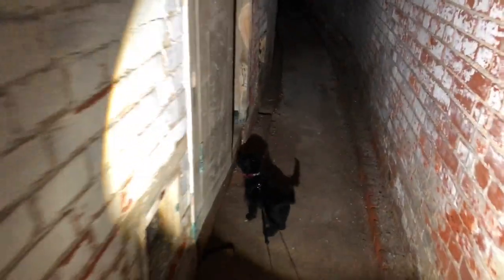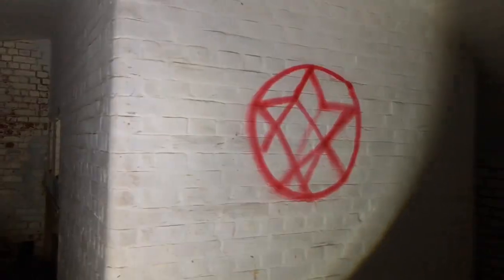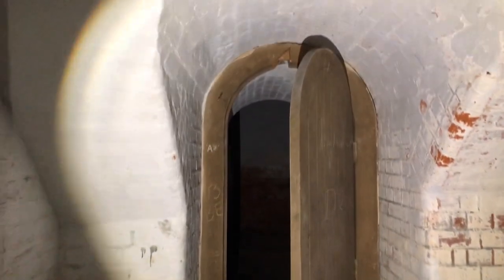She just wants to keep going, doesn't she? She's a keen old dog, look at her. Are we going this way, Lily? Yeah, come on in. Let's go in here. Oh my God, what does that mean? Yeah. Oh, look at that. Well, there's another cool curved door. Wait, don't go down there, Lily.